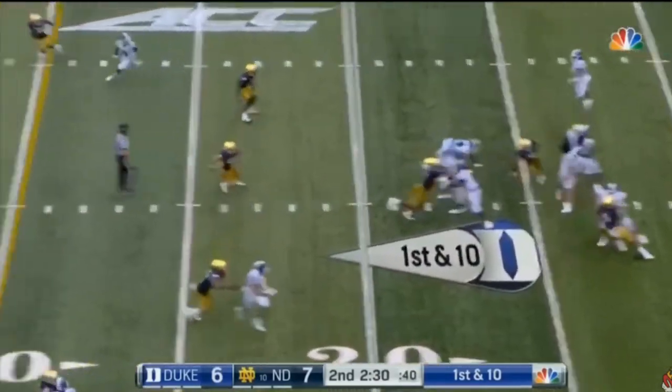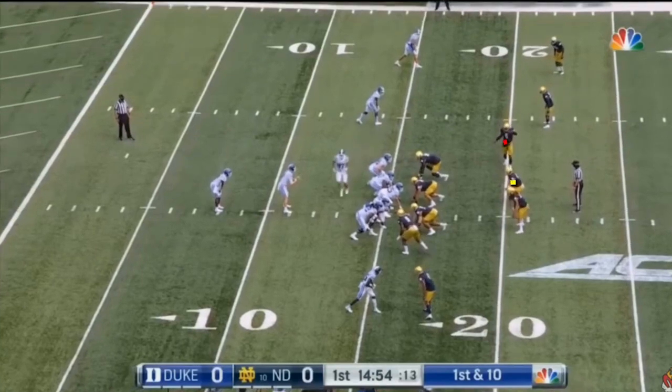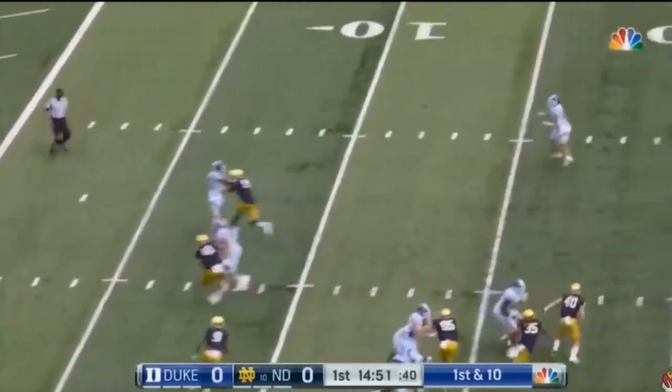In order to beat them, it might help to find crafty ways to isolate their linebackers in man coverage. This motion inside confuses the man responsibilities of these linebackers, and he gets lost in the shuffle as he releases to the flats.